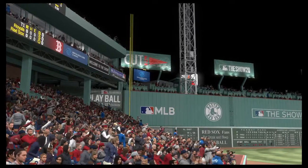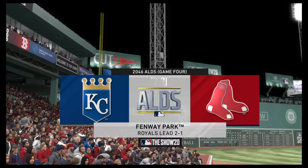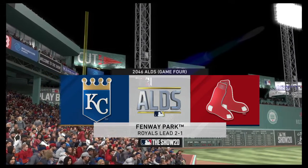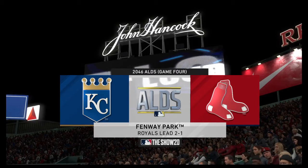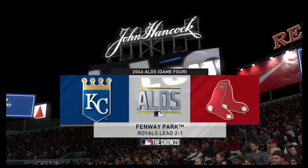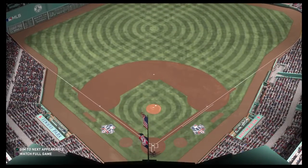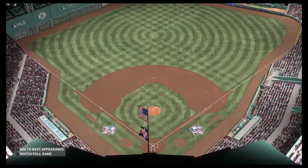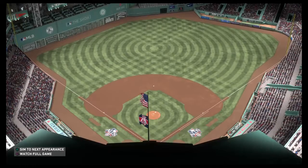MLB The Show is your home for postseason baseball. It's Game 4 of the American League Division Series between the Kansas City Royals and the Boston Red Sox. Hi again, everyone. Matt Vasgersian. Welcome to our special postseason coverage of Baseball on the Show. With me is Mark DeRosa and Dan Plesac.